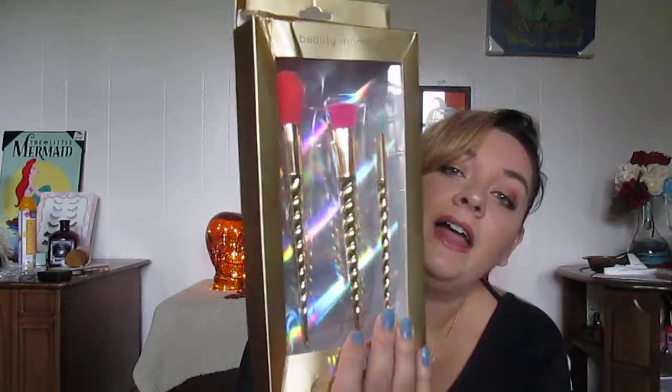Now the next one I'm going to show you is a set of unicorn horn brushes that I found at Ross for like $8 for the 3 of them. And I wanted the ones by Tarte, and I didn't get my hands on them. And so when I found these, I was super excited.